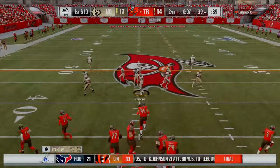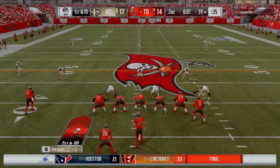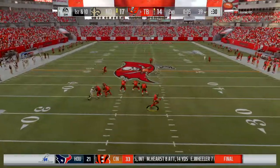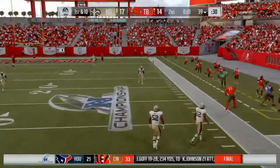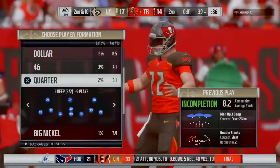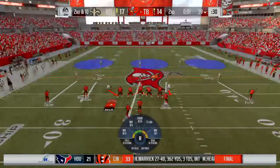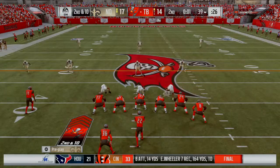So from the 39, now, they'll come up on a 1st and 10. Now on 1st down, he'll drop. Thought you were going to get a field goal. So line of scrimmage still at 39. 2nd and 10.